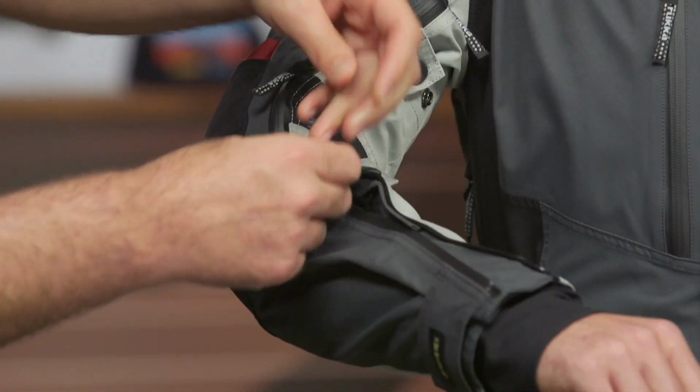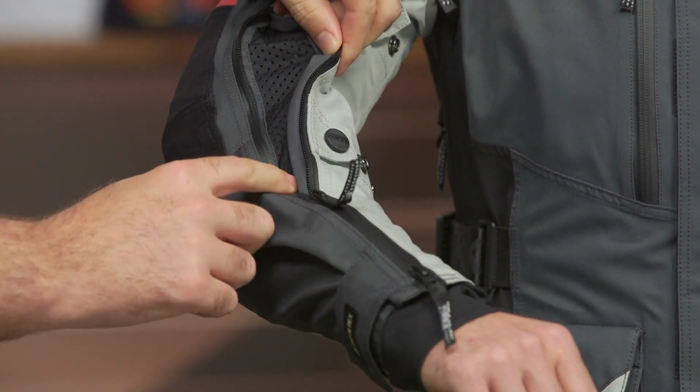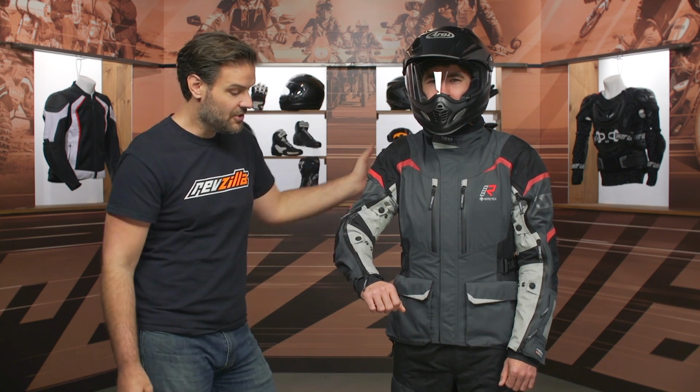You can see exactly where it starts. So if you're using it as a vent, you want to start from the top and basically bring it down to about the middle of the forearm, and that's going to give you your ventilation. You're also going to see that you got two snap adjusters on the forearm and the bicep as well. You can go ahead and put your hand down.